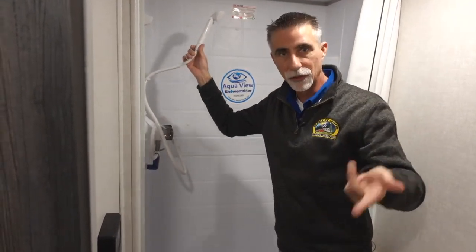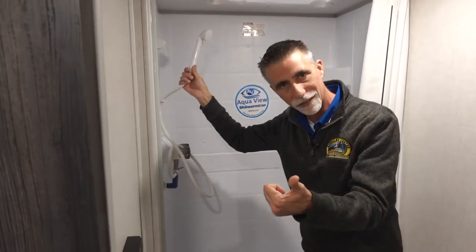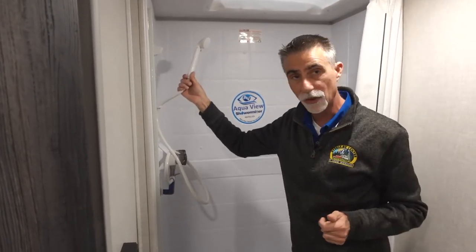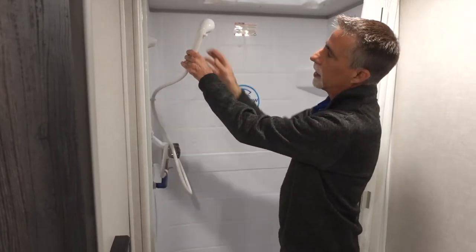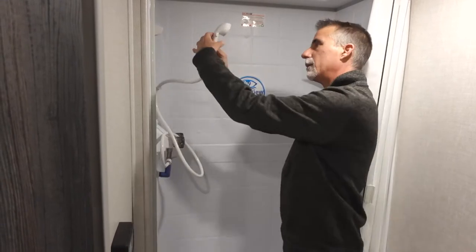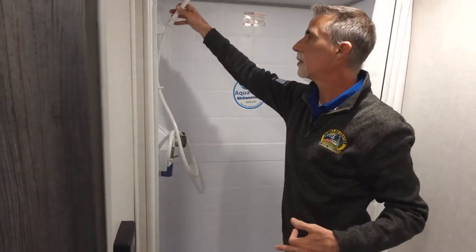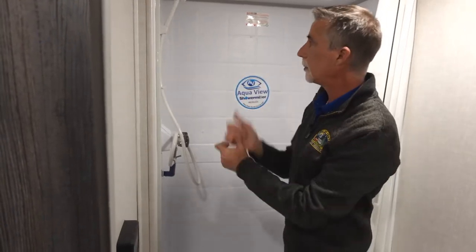I've also, by the way, that water heater outside is 6 gallons, okay? So it's not like your home water heater. So I need that 6 gallons to last as long as possible, and I need my fresh tank to last as long as possible. So this little switch right here allows me to rinse. I can wet myself down, turn it off, soap myself up, turn it on, rinse myself off. You'd be amazed at how little water you can use to take a shower if you need to. So that's what that's there for.